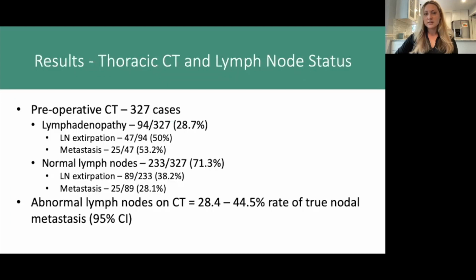Though it was not the primary objective of this study, we also evaluated the appearance of intrathoracic lymph nodes on CT and histopathologic evidence of metastasis. Preoperative CT was performed in 327 of 340 cases, of which 28% had evidence of lymphadenopathy and about 72% had normal appearing lymph nodes on their preoperative scans. Given the retrospective nature of this study, lymph node sampling was inconsistent.